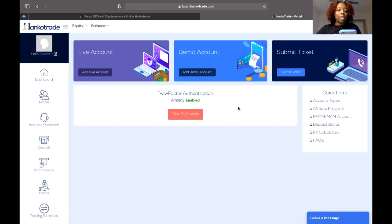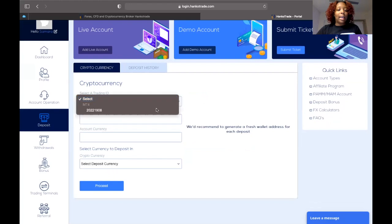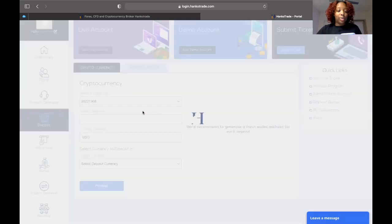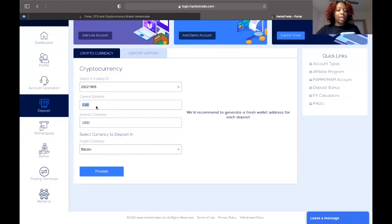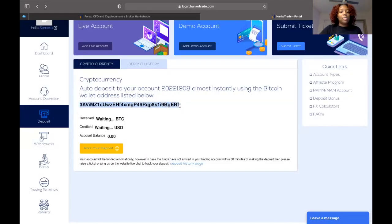So now we're actually going to go ahead and deposit money. I'm going to go to deposit. I'm going to select an ID, which is the 202. Okay, that is my live account. I want to do Bitcoin. All right, so this is basically what I'm going to copy. I'm going to press copy, and then I'm going to go ahead and message myself.